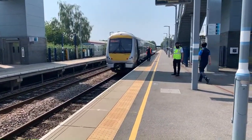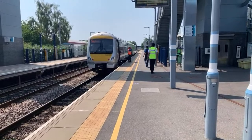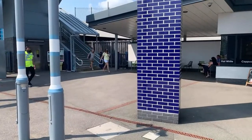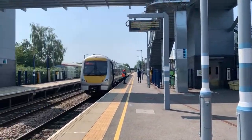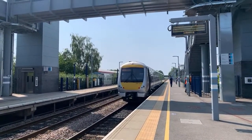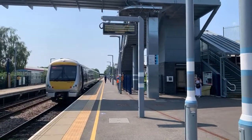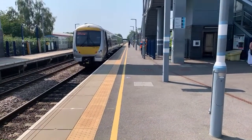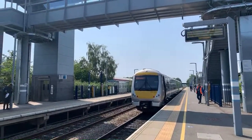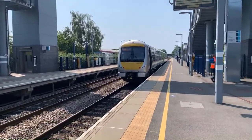This morning this train ran down from Aylesbury Depot towards London via High Wycombe. It's going back to Aylesbury Depot in 10 minutes' time. It'll be 5A22 back to Aylesbury, 12:33 Bicester Village to Aylesbury.